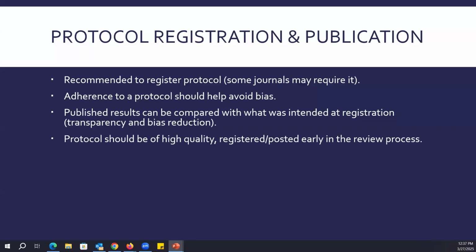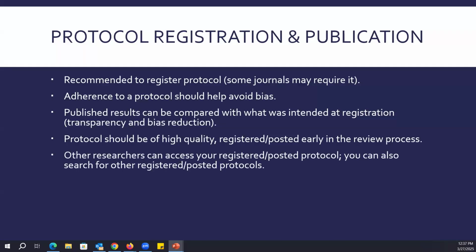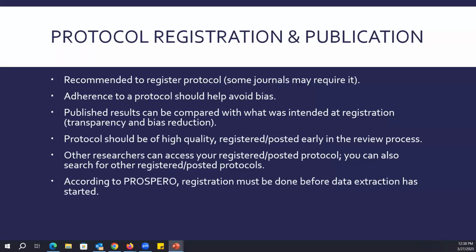The protocol should be of high quality, right? So it should have everything kind of fleshed out as much as possible and should be registered early in the process. And then other researchers can access your registered posted protocol. So this again makes sure that other people are not duplicating research that's already being done. It allows you to search for other registered protocols on the same topic or question. And then Prospero is one of these protocol registries. They want the registration of the protocol to be done before the data extraction.